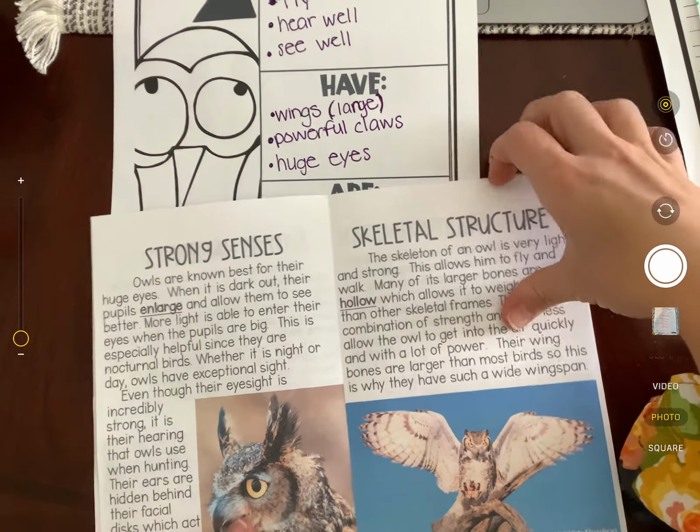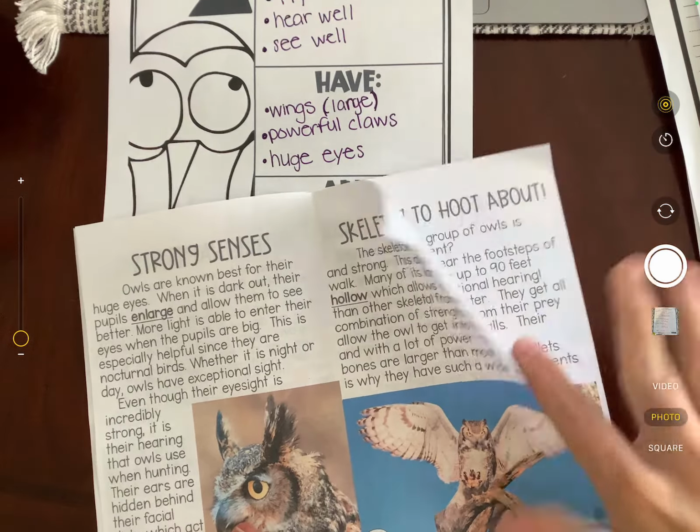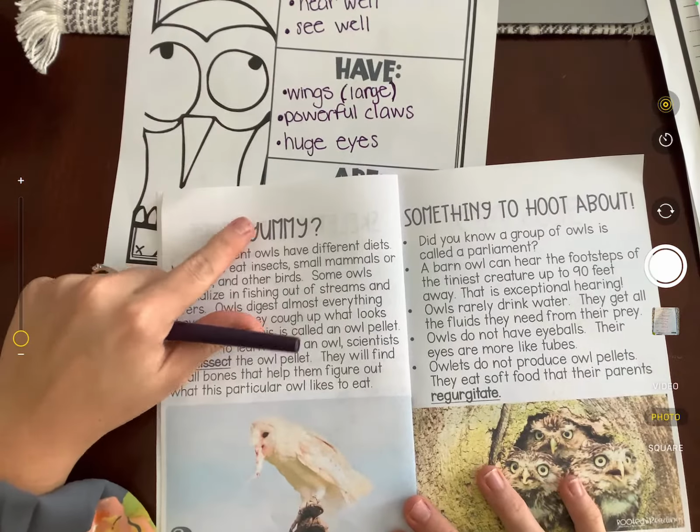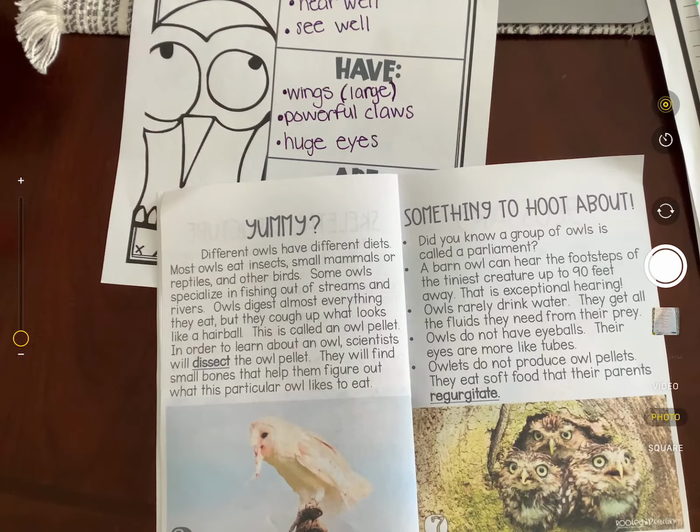I think I finished that page. Let's go to the next page. Okay, this one is called Yummy. Different owls have different diets. Most owls eat insects, small mammals, or reptiles, and other birds. Some owls specialize in fishing out of streams and rivers.